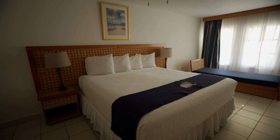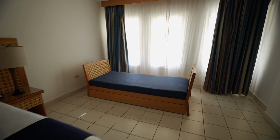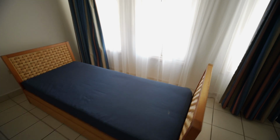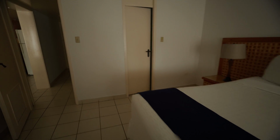Ooh, this is a king size bed. So the other one didn't even have a king size bed, they have like a single, it looks like, and a window. All right, and they have a TV in here too. It's a Samsung. Beautiful.